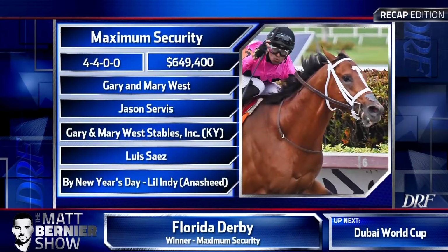Maximum Security. He is unbeaten thus far from 4 lifetime starts. Really hasn't done anything wrong throughout his career. He's got a fair amount as far as earnings are concerned, just under $650,000. He's owned and bred by Gary and Mary West Stables Incorporated down in Kentucky. He's trained by Jason Servis, ridden to victory by Luis Saez, and you see the pedigree at the bottom of the horse card. He's by New Year's Day out of an Anasheed mare named Lil Indy.